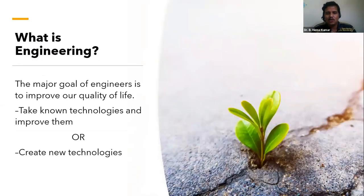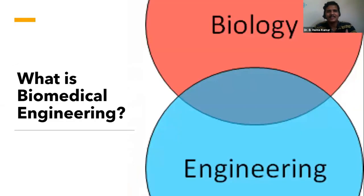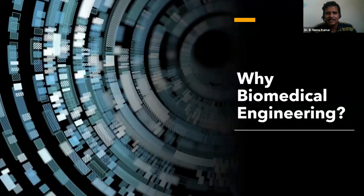So basically, we all know what engineering is. The major goal of engineering is to improve the quality of life. Either we use the technologies that are available before, or we create new technologies. But this particular topic, sensors in medicine, is an amalgamation of two entities. One is biology, the second one is engineering. So what is the need for this particular field, biomedical engineering?